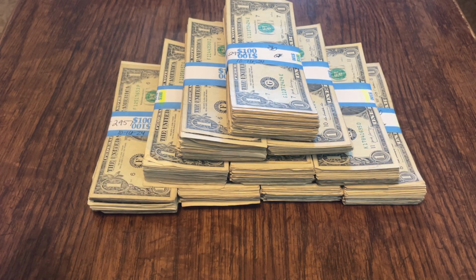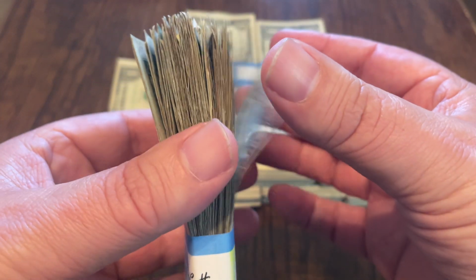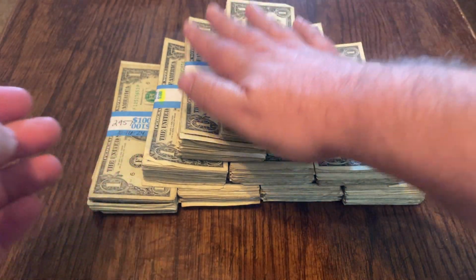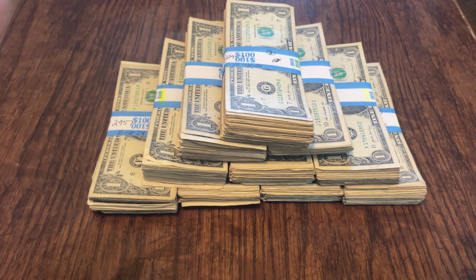Does it improve the note in any way? Minorly, but it's so much better going in with a strap that looks like this rather than a strap that's all fanned out because so many notes are still wrinkled up and creased and everything else. So by doing that, you're making the teller's jobs just that much easier, and they will respect you more for that.